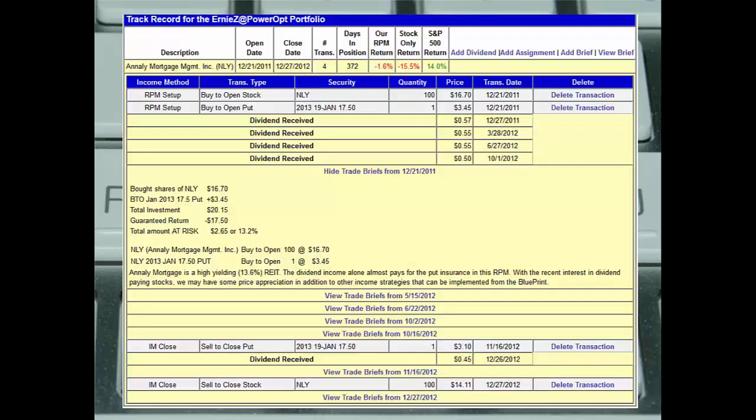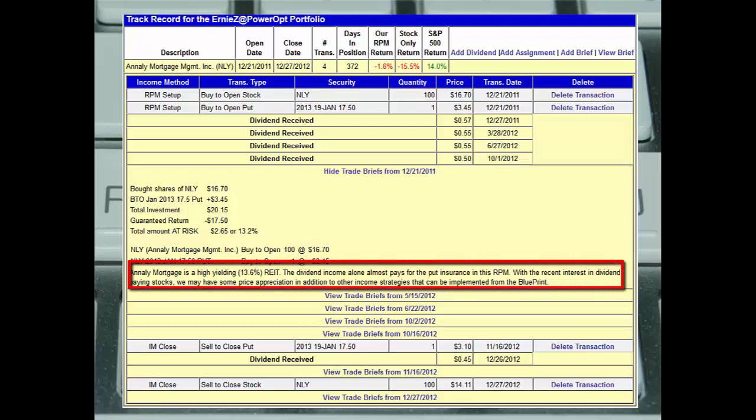We've been trading the radioactive techniques ourselves, Ernie and myself, since about 2007 and 2008. We received this question several times, and we ran several examples, and Ernie went ahead and put his money where his mouth is, so to speak, in 2011. He went into Annaly Mortgage, NLY, buying shares of stock at $16.70 and buying a 1 year out January 17.5 put for $3.45. Total cost basis was $20.15, guaranteed to get $17.50 back, so the total risk was $2.65, or 13.2%. Annaly pays a dividend of 13.6% annually, based on the cost at $16.70 when Ernie entered the trade.